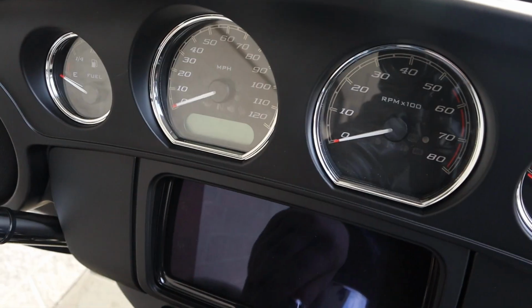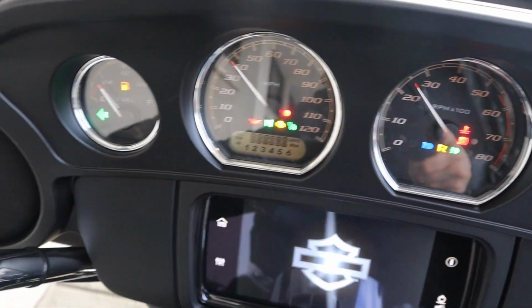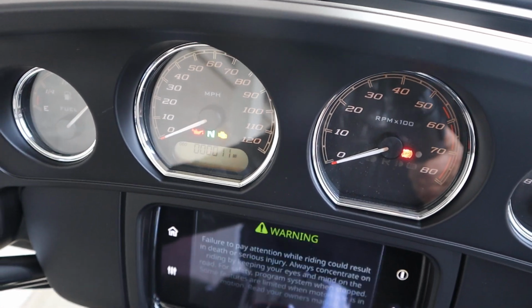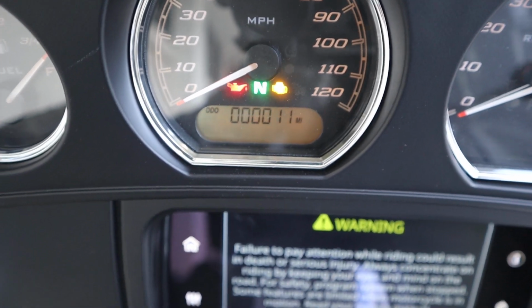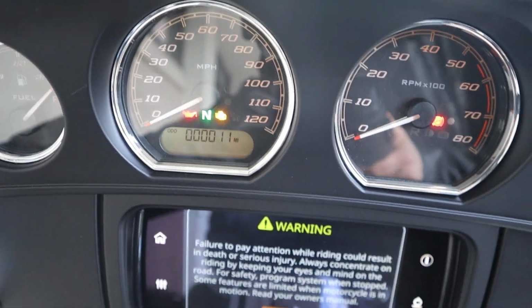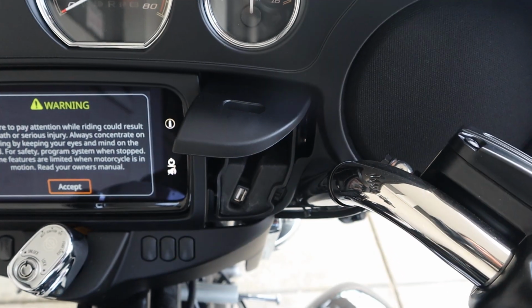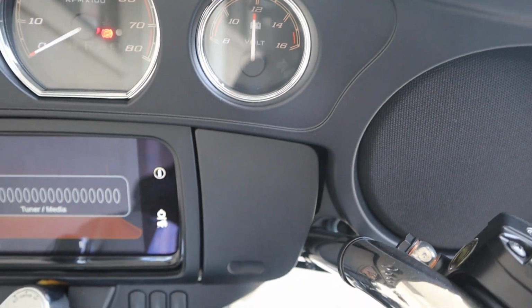We have 11 miles here on the odometer. We have a hydraulic clutch. We have cruise control and infotainment system. USB connection on the right hand side. And let me start her up.